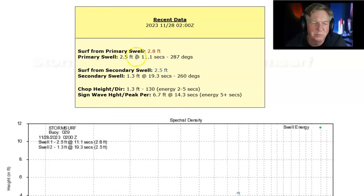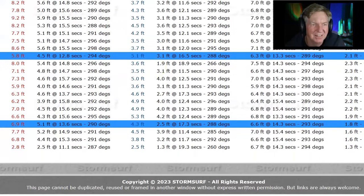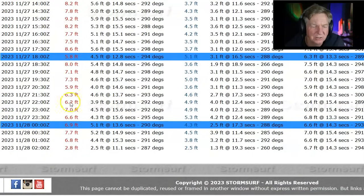Primary swell, 2.5 feet at 11 seconds from 287 degrees. That seems a bit on the low side. And secondary swell, 1.3 at 19.3 seconds. I'm going to go down here and really dissect this for a second. Yeah, that one reading just looks a little bad. Really, here we go. 4.4 feet at 15.3 seconds, or 5.2 at 14.9. All that would put surf in about the 6 to 7 foot range, which is exactly what it was today.